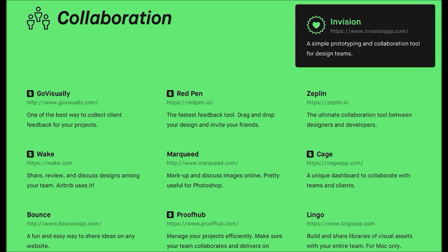Then we got bounceapp.com. It's actually a fun and easy way to share ideas on any website. So bounceapp.com is one of the best ones. We got proofhub.com. You can manage your projects efficiently, make sure your team collaborates and delivers. So proofhub.com is one of the amazing ones as well. lingoapp.com, build and share libraries of visual assets with your entire team. However, this one is only for Mac users. If you need to build and share libraries of visual assets with your entire team, use lingoapp.com. It's really amazing for Mac users.